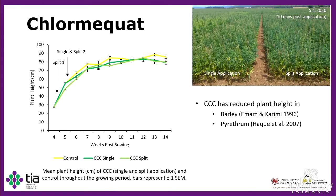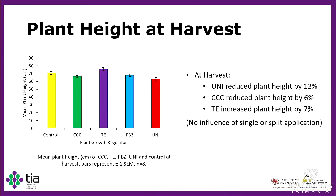And then we get to Chlormequat. Now, again, in the literature, there's been height reductions, and here we see a couple of points where there is, but there's also a lot of overlap. So I want to bring you to this graph.